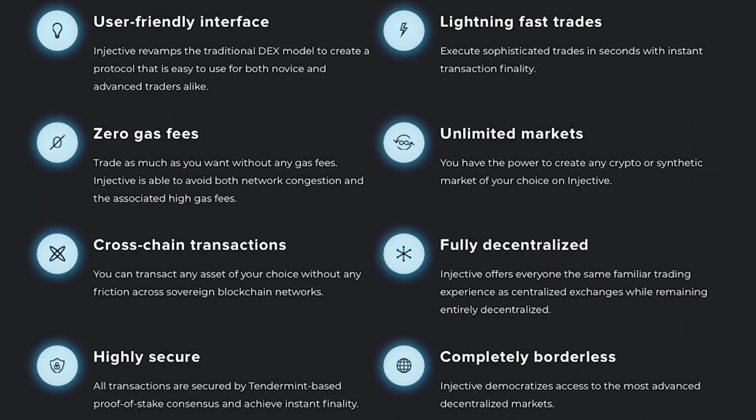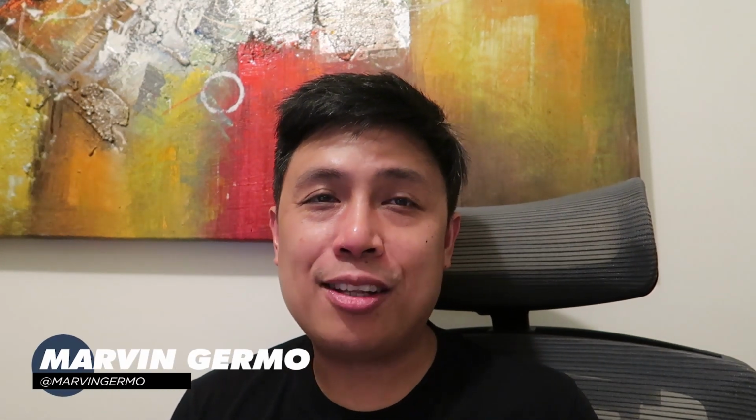Here are the benefits of Injective protocol: user-friendly interface, zero gas fees, cross-chain transactions, it's highly secure, lightning fast trades, unlimited markets, it's fully decentralized, and it's completely borderless, which I think is one of the very interesting things about crypto. The ability not just to be able to send assets at lightning fast speeds, but the ability to swap assets cross-chain with zero gas fees is, I think, something that's very interesting. Injective protocol is somehow filling a need, filling a void, and treating a problem as well in the entire ecosystem.